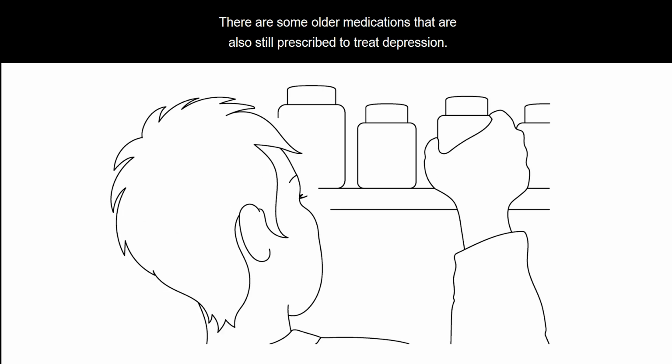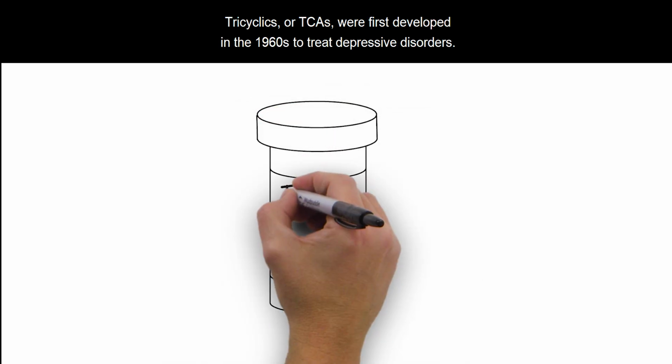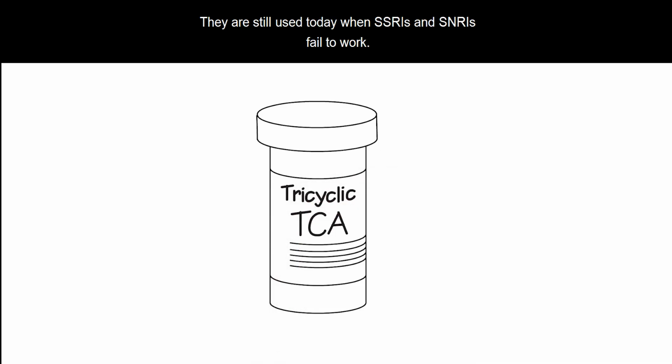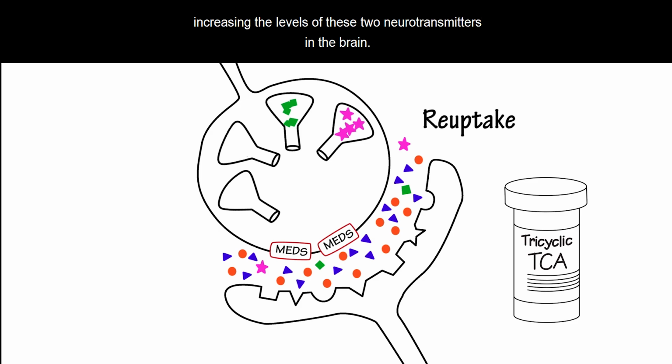There are some older medications that are also still prescribed to treat depression. Tricyclics, or TCAs, were first developed in the 1960s to treat depressive disorders. They are still used today when SSRIs and SNRIs fail to work. Tricyclic antidepressants block the reuptake of the neurotransmitters serotonin and norepinephrine, increasing the levels of these two neurotransmitters in the brain. Tricyclic antidepressants also affect other chemical messengers, which can lead to a number of side effects.